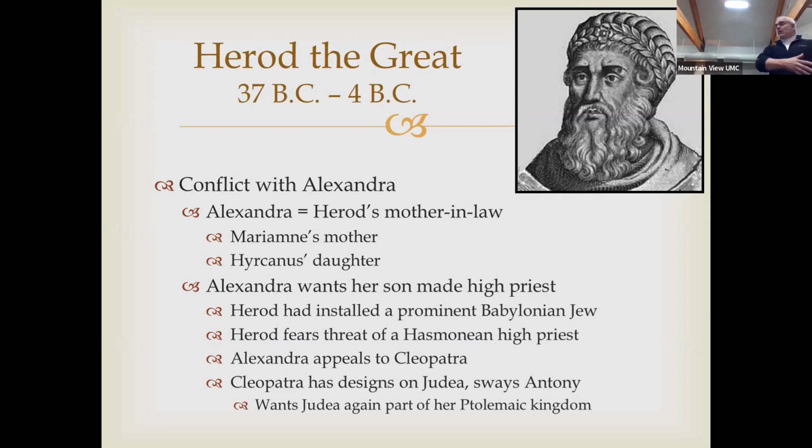Alexandra then goes and appeals to Cleopatra, right? And why is Cleopatra important? Because she's the girlfriend of Mark Antony, and Mark Antony is really the guy calling the shots in the East, okay? So Cleopatra, reading her history, realizes that her Ptolemaic ancestors, right, the successors of Alexander the Great's general, Ptolemy, her ancestors used to control Judea, right? Remember, we learned that back when they divided up Alexander's empire. It was the Egyptian general who got control of Judea at first.